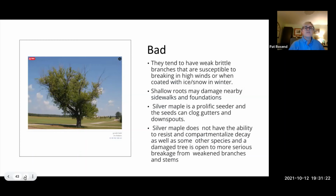Silver maple does not have the ability to resist and compartmentalize decay, which is another issue contributing to brittle and weak trunks. So if they get a wound on the trunk, that's going to cause a problem in a short period of time, rather than a slow growing tree, which will have a chance to overgrow that wound and heal and compensate and continue to grow. So that way you could even get a split at the trunk, not just the branches.